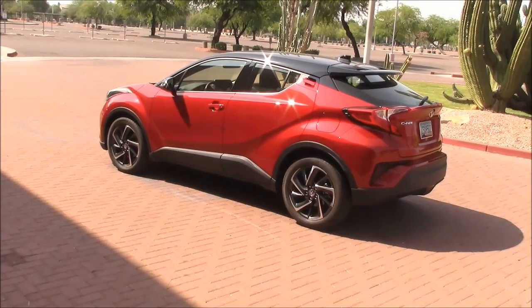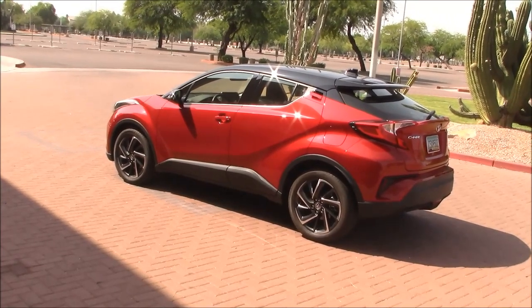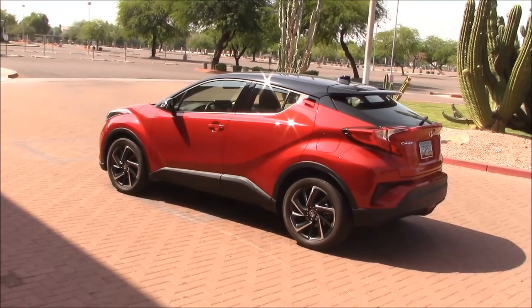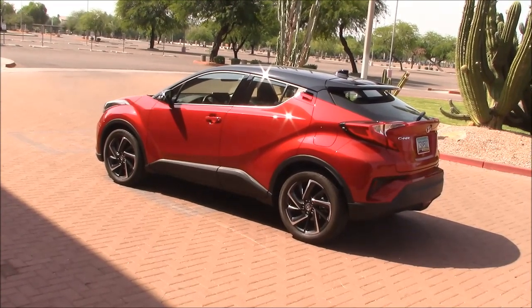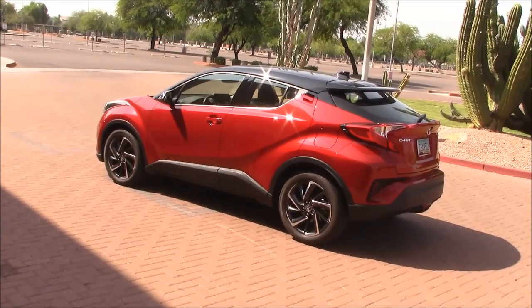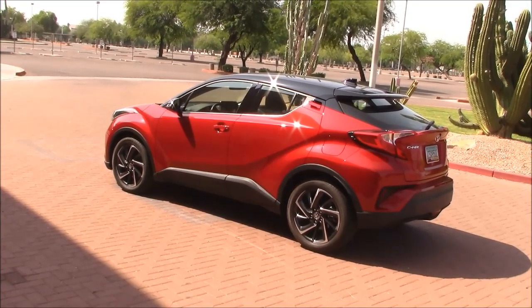For those interested, this is based on the same platform the Lexus UX rides on, although the engines and transmissions are totally different. It does have some Lexus-type styling, though. This is a very nice-looking car. It gets lots of compliments. But you're also getting style over function. It's kind of cramped in that interior, which we'll be looking at later.